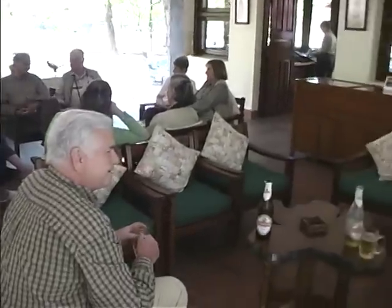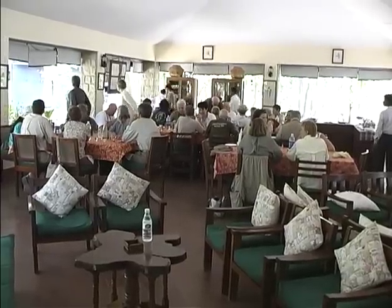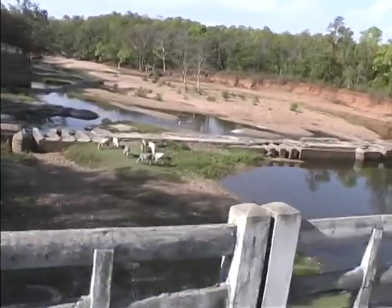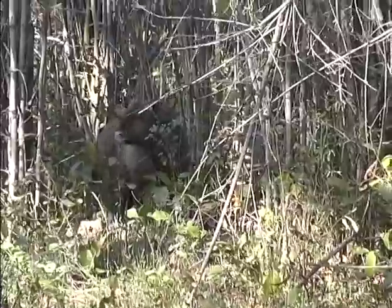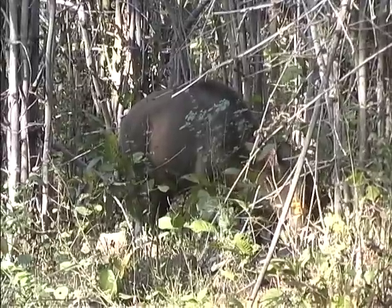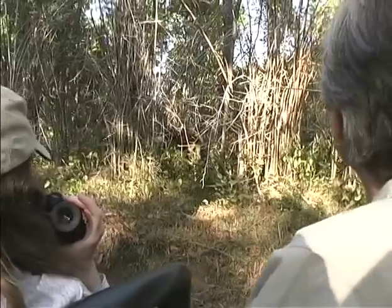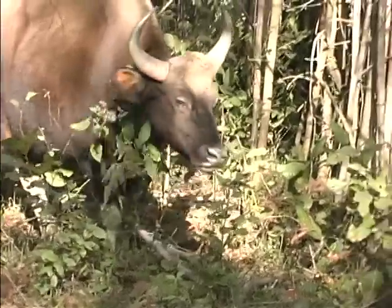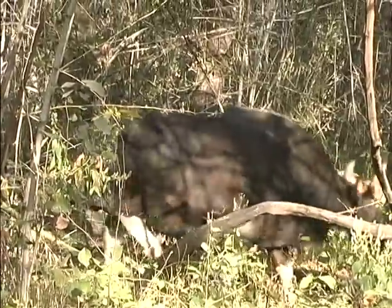Yes, yes. It's a male, another tiger. Oh, look at that. It's huge. 6 feet 6. Here's the bull. That's the male.